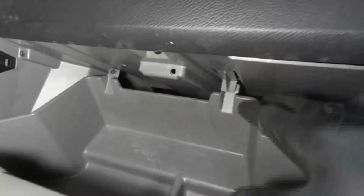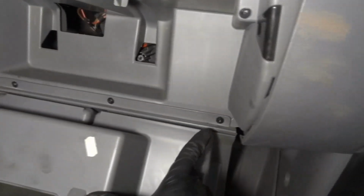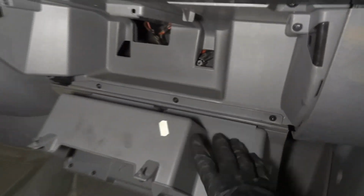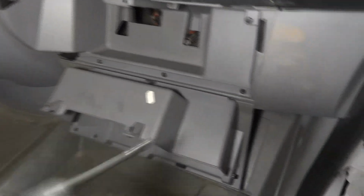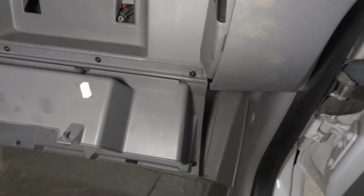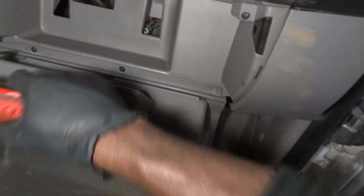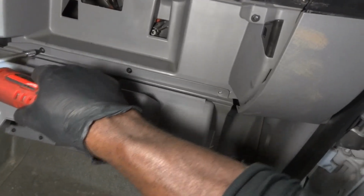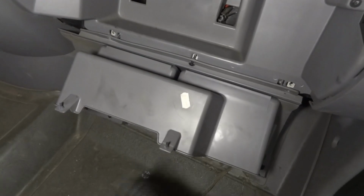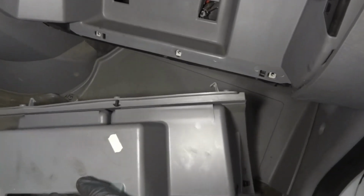Okay, so there's a tab over here that we have to push so we can drop the glove box completely. And then we're gonna undo these 3 torque bolts to remove the glove box. Okay, just like that. Here comes the glove box. We're gonna put it out of the way.